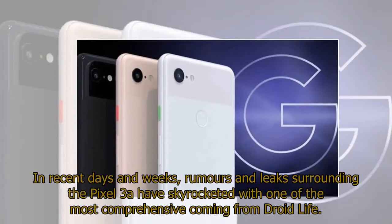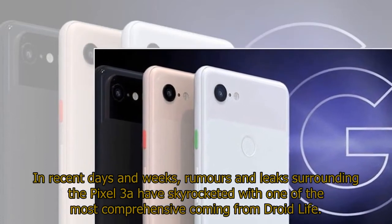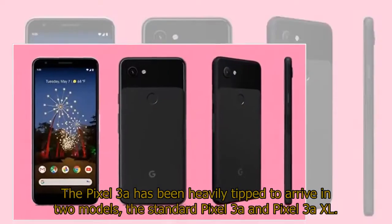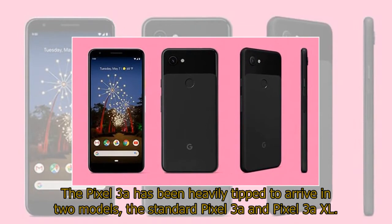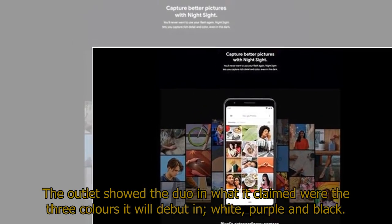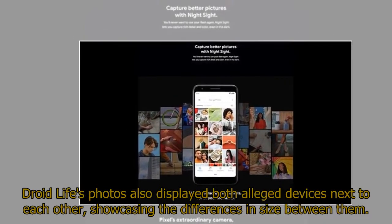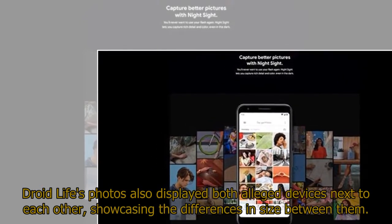In recent days and weeks, rumors and leaks surrounding the Pixel 3a have skyrocketed, with one of the most comprehensive coming from Droid Life. The Pixel 3a has been heavily tipped to arrive in two models, the standard Pixel 3a and Pixel 3a XL. The outlet showed the duo in what it claimed were the three colors it will debut in: white, purple and black. Droid Life's photos also displayed both alleged devices next to each other, showcasing the differences in size between them.